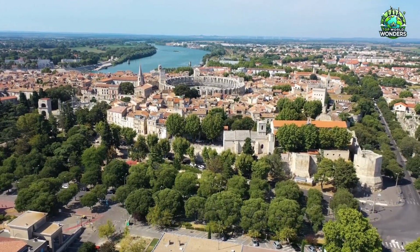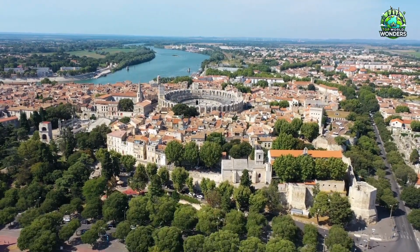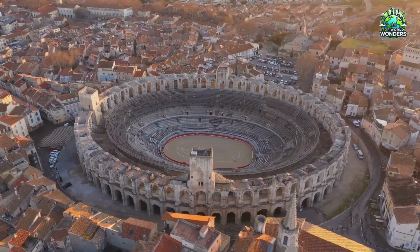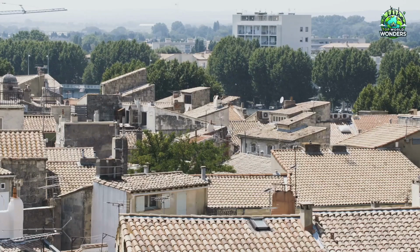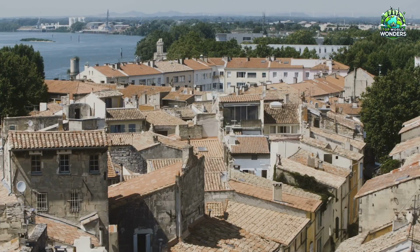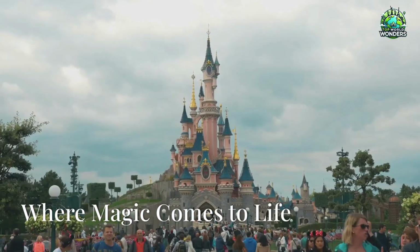In the heart of Provence, we encounter Arles, a city that shows us its rich Roman past. Explore its well-preserved Roman arena, its ancient theater, and its Alyscamps, a Roman cemetery. Walk in the footsteps of Vincent van Gogh, who found inspiration in the city's vibrant light and colors, and experience the unique charm of Arles, a city where history and art intertwine.